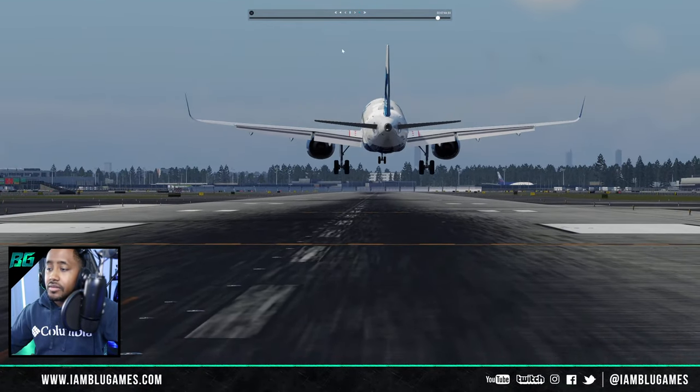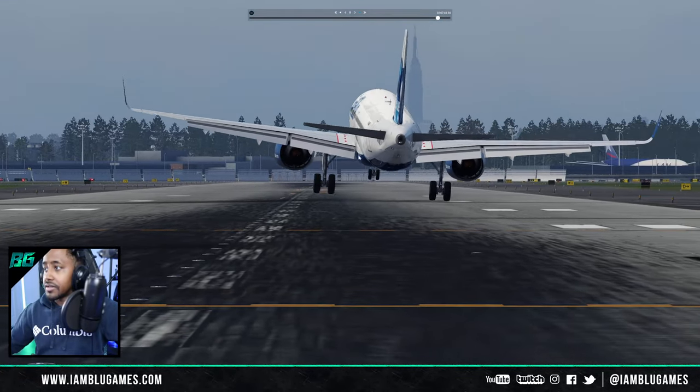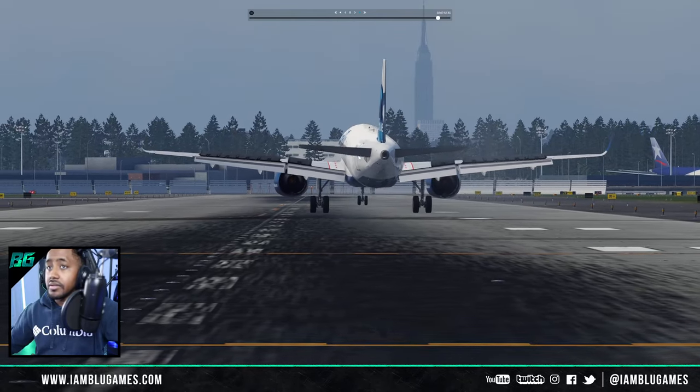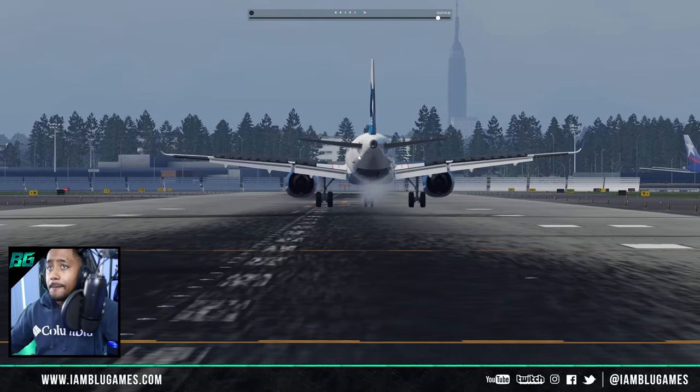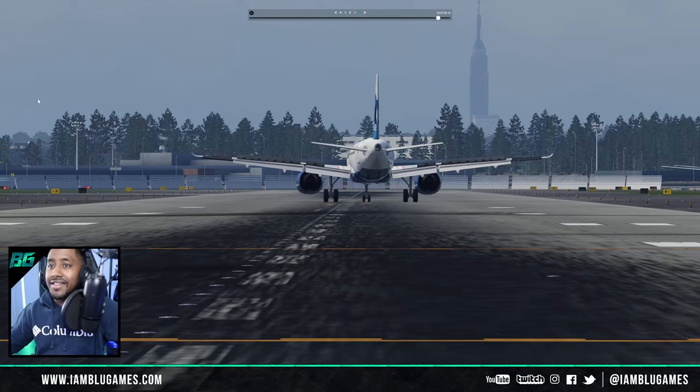Yes, I have rudder pedals. It was gusting 30 knots, so I wouldn't be surprised if we got hit by a gust. Wouldn't be surprised. I don't know, man. Just bad timing.